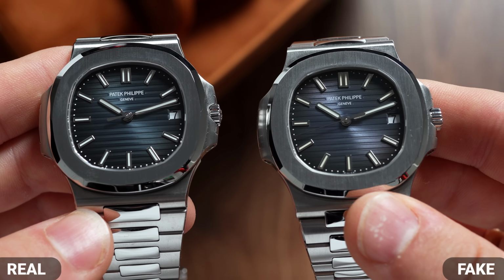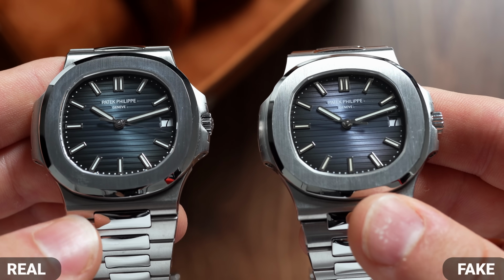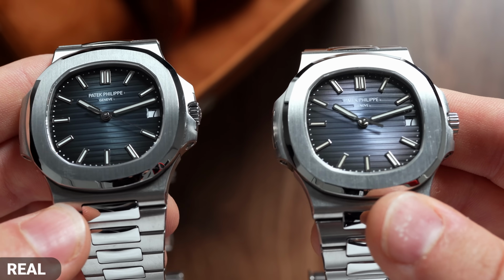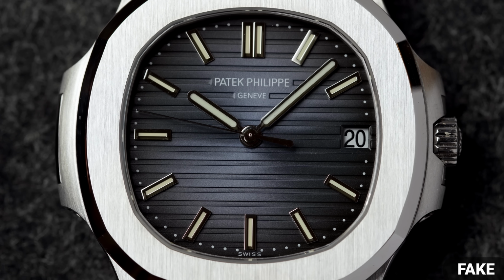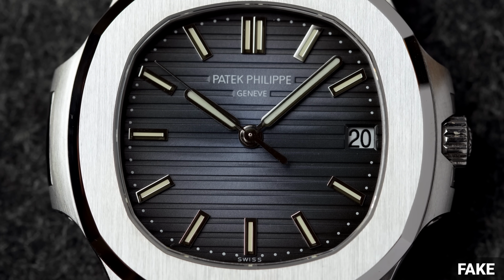For number 6, we have to stay at the dial and take a closer look, as this is the point which shocked me the most. Usually the lettering and the overall structure on the dial of a fake look really bad compared to the authentic one, as we could see on the fake Submariner that I have already reviewed. But in this case, the lettering on the replica is razor sharp, applied to the dial without any blemishes.